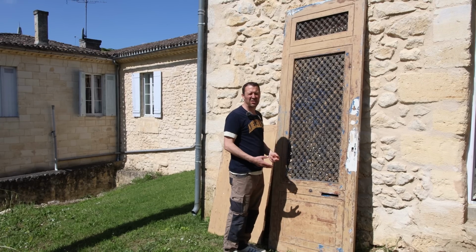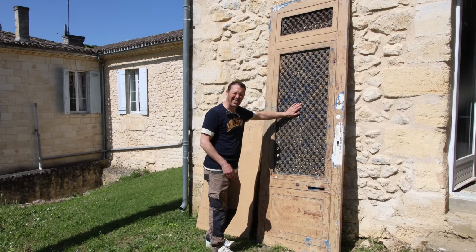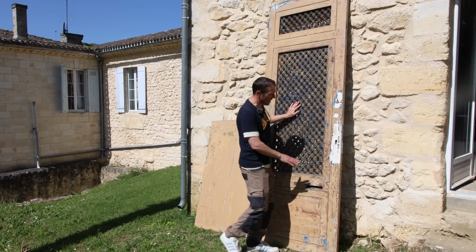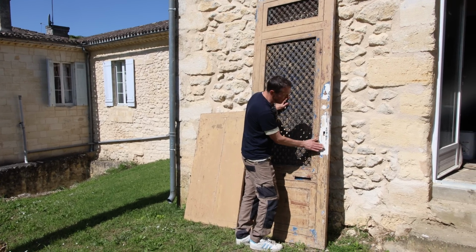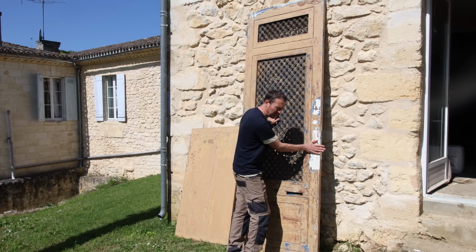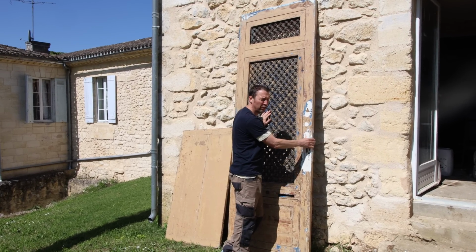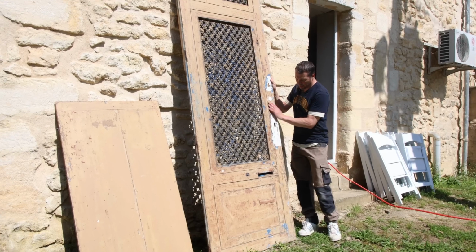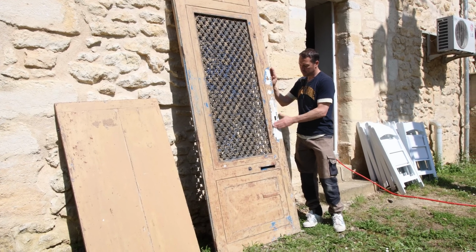So Louis did an excellent job on this door. You can see he's got most of the paint off, apart from here on the metal. Come back to that in a second. Here we've got a little bit of a repair job that's been done, but that doesn't matter. Jules has actually just been up and had a look at the door again. Jules said no problem with this. We just continue as if it's wood, even though it's been repaired.